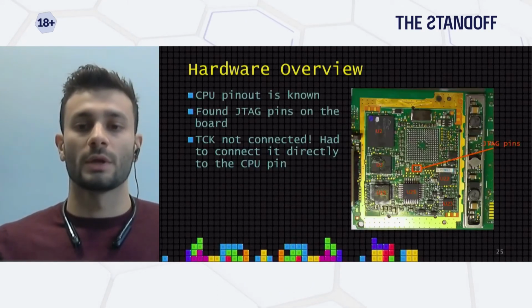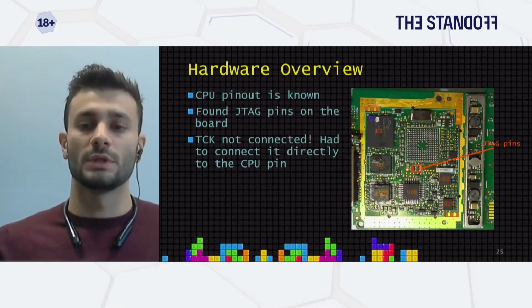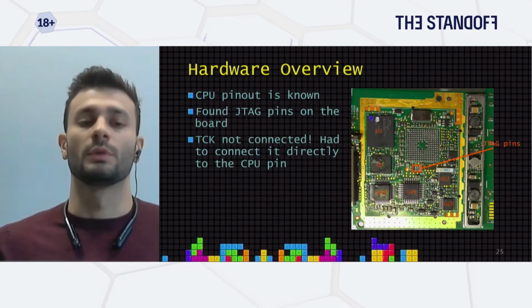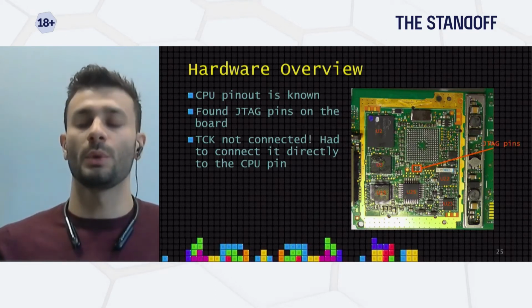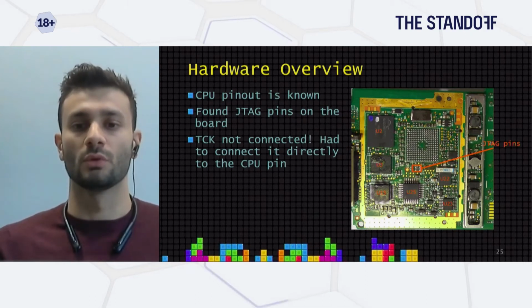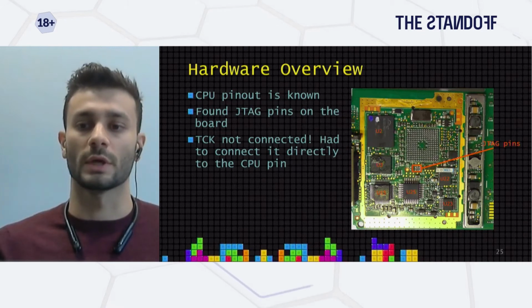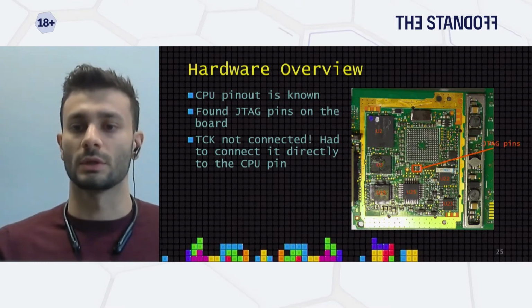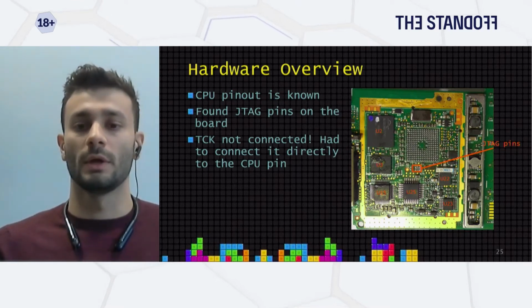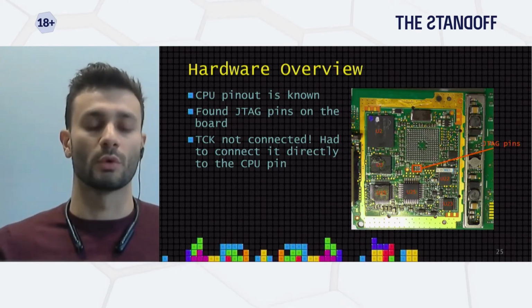We managed to find JTAG pins on the board. However, the TCK pin, which is a clocking pin for the JTAG debugging interface, was not connected to them. We had to connect it directly from the CPU by soldering to the chip. One more problem to solve is that the terminal has many anti-tampering mechanisms that detect whether the case is opened or not. When we start the device in disassembled mode, it won't boot as usual. It will show us a tampering log and refuse to boot the operating system.